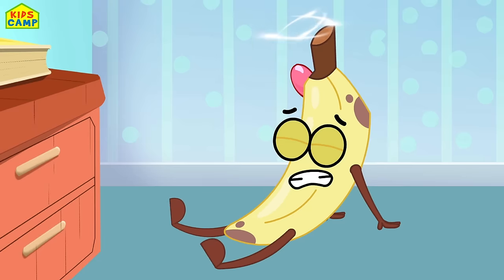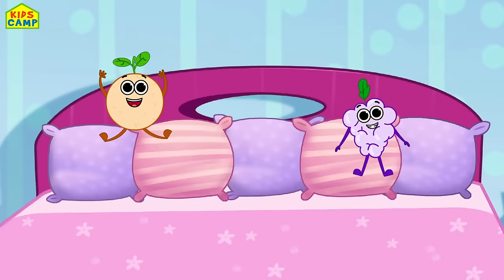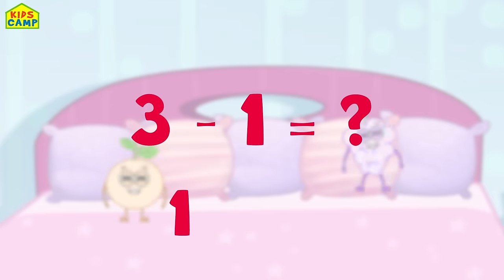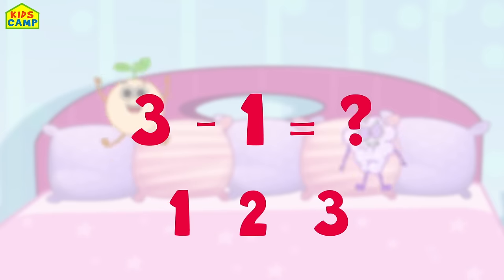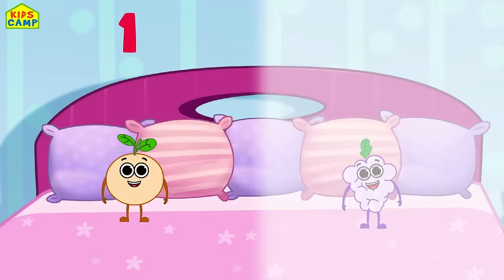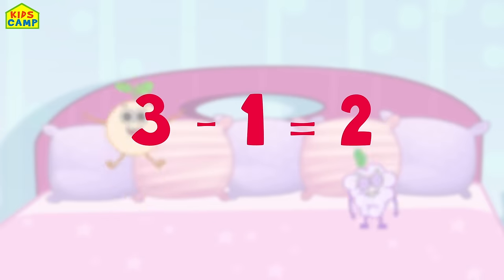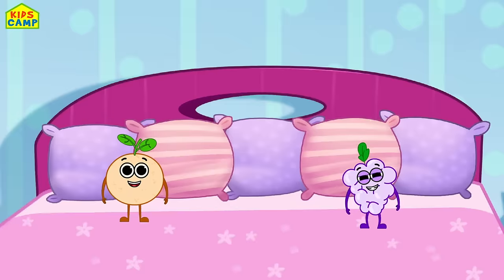Oops! One more fell off! Oh! 3 minus 1 is... Is it 1? Is it 2? Or is it 3? 1, 2. We have 2 fruits jumping on the bed. 3 minus 1 is 2. Woohoo!